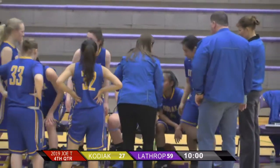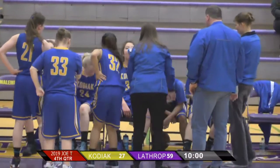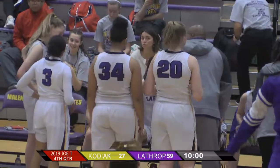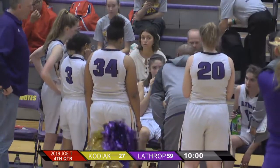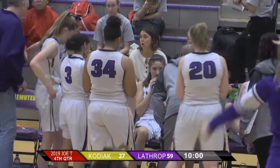So once again, Lathrop coming out here and playing a pretty dominant game. They are up by 32. That being said, they didn't extend their lead as much as they would have had the play continued as it was in the first and second quarter. Going to be very tough for Kodiak to make up the difference in this last quarter. If they want to make any headway, they're going to have to really make sure that their shooting is tuned up perfectly.